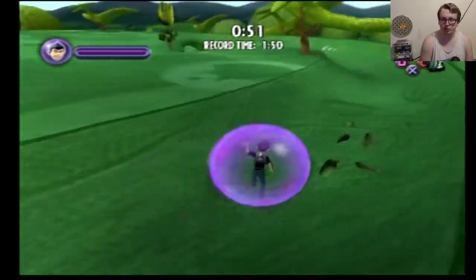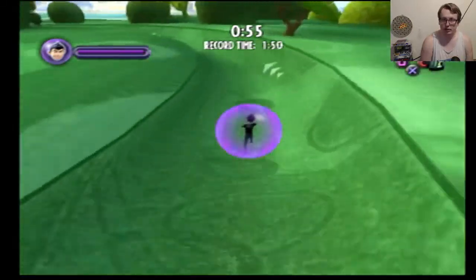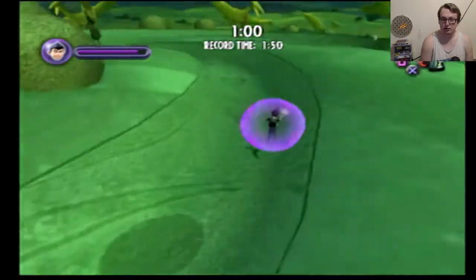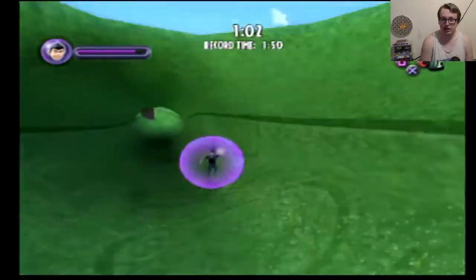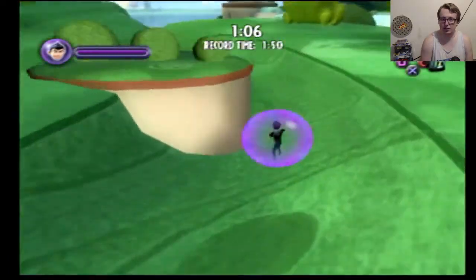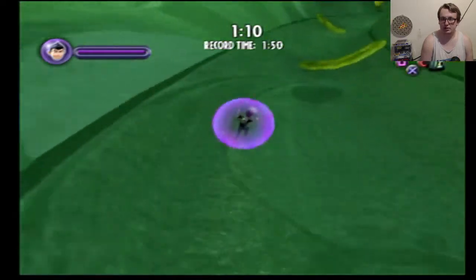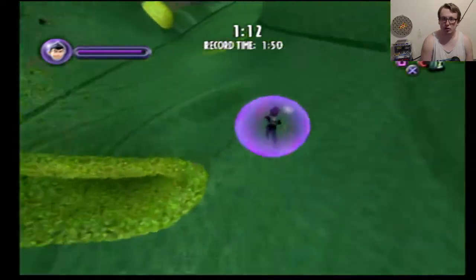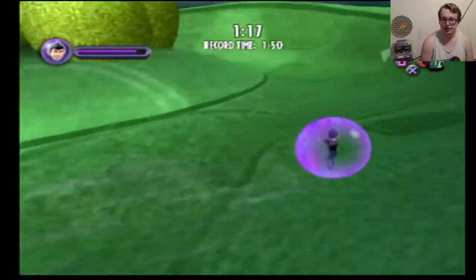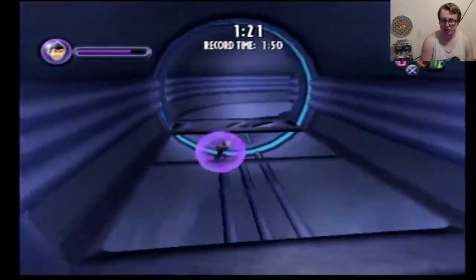Fuck you. Motherfucker. Just keep going. Oh my god. Whee! Trying to adjust the camera so I can see, but then I can't. Alright. Whoa! Look at how interesting this is. Man, if this were at least on 360, I'd be able to get some achievements, you know?